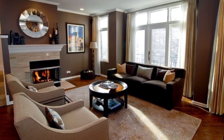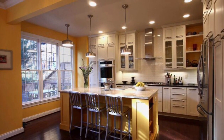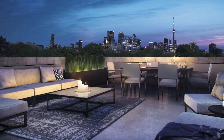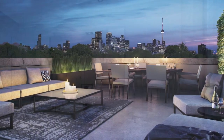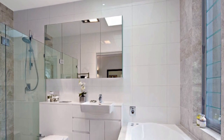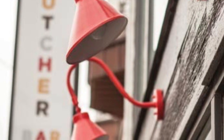Extremely nicely done finishes in all the living areas, open concept kitchens, underground parking, making this home living a true comfort in frigid weathers. Common area maintenance so you don't have to pay for anything. 1560 square feet for $820,000.